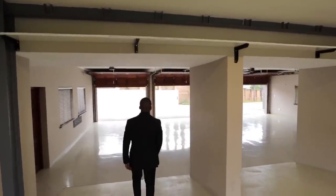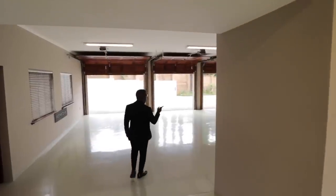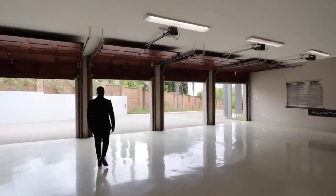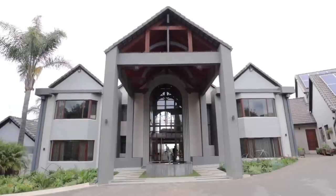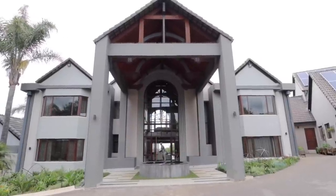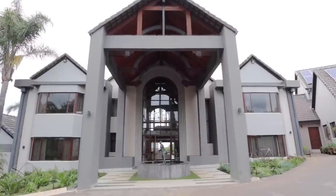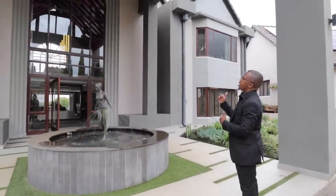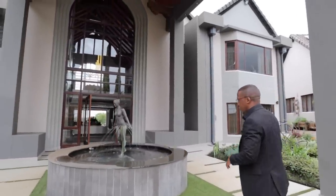But coming down here, there's another door as well. So coming out of the garage and going back to the entryway of this home. As you approach this large entryway, in terms of the volumes here, it's absolutely impressive. The height of the ceiling, which you'll see better on the interior.